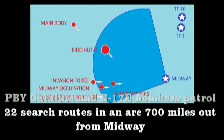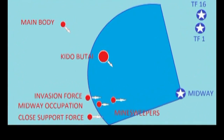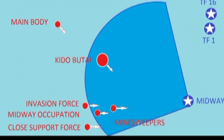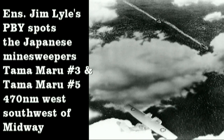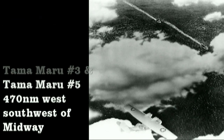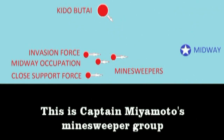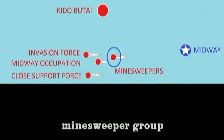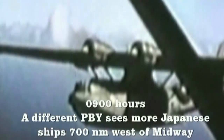The Americans had set up a search arc reaching out 700 miles from Midway, from the north to the west to the southwest. It was only a matter of time before American patrol planes would find the Japanese wherever they were. And sure enough, on the morning of June 3rd, Ensign Jim Lyle had the privilege of being the first American to spot Japanese ships in the Battle of Midway. These were minesweepers of Captain Miyamoto's group. They were out well ahead of the Japanese transport force.